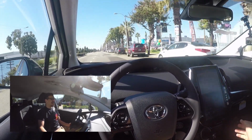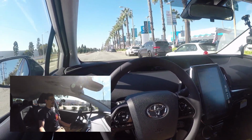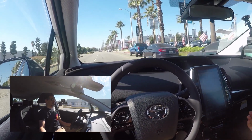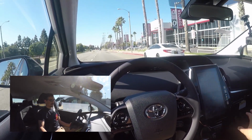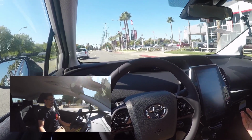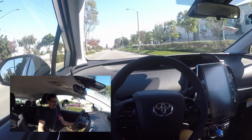Let's see how high we could take this MPGe rating. It's the game you gotta play when you're in the Prius, right? I'm cruising, going to the speed limit, and let's see how this average starts to move. I should have known that earlier, because once it goes off power into eco, your display starts having that blue accent. Yeah, so overall, I mean, I'm pretty impressed with the car.